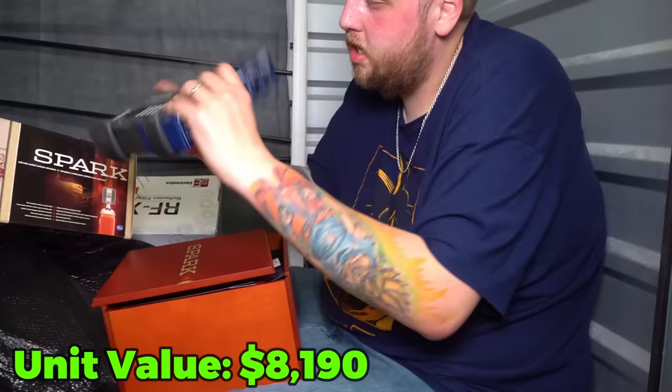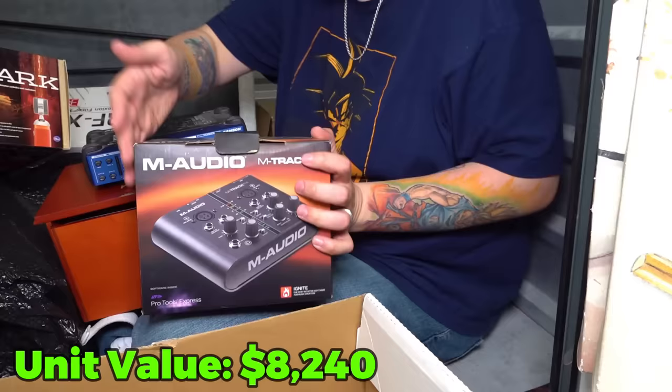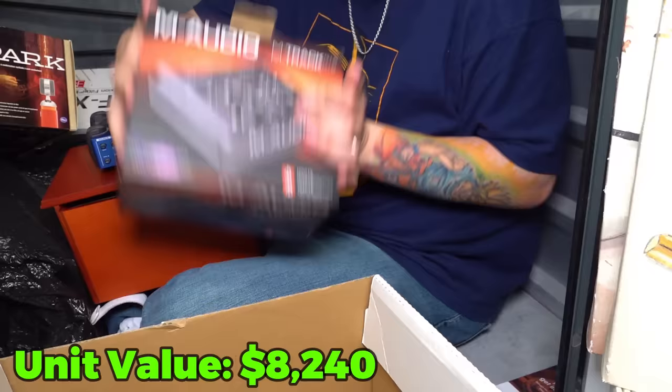At least we can see what that is, obviously. And this here, oh, that is really heavy. And M Audio M Track Plus, is that what's in there? It's really heavy. I feel like it might not be, unless that thing just weighs that much. This is, oh, hey, is that our microphone?